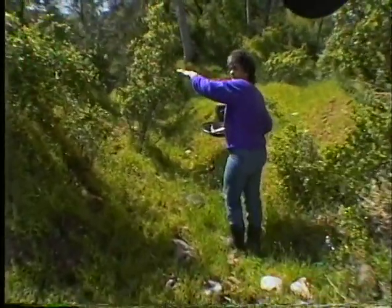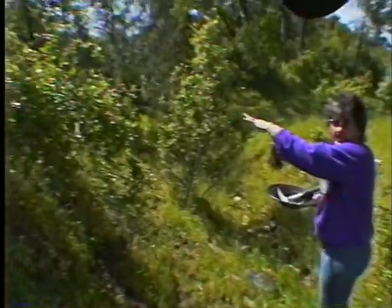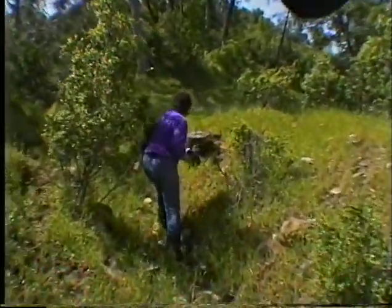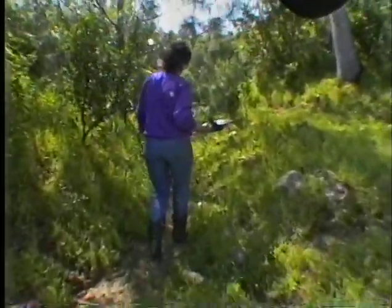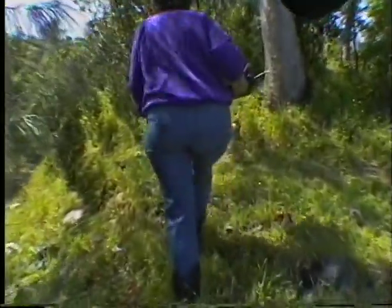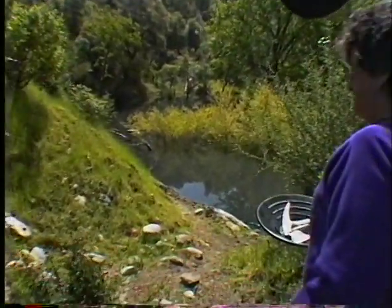Now this bank here is all tailings also. This whole bank, this tailing pile, has been covered up with dirt and debris through the years. Rain, winds. Oh, there's water in here. All right. How neat.